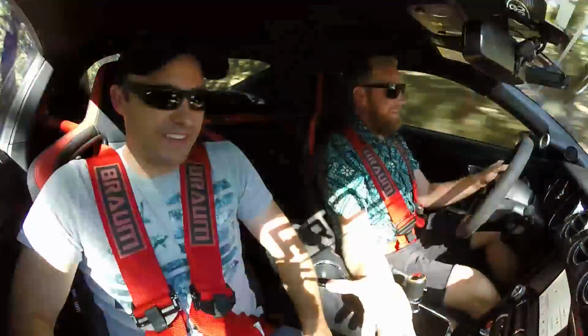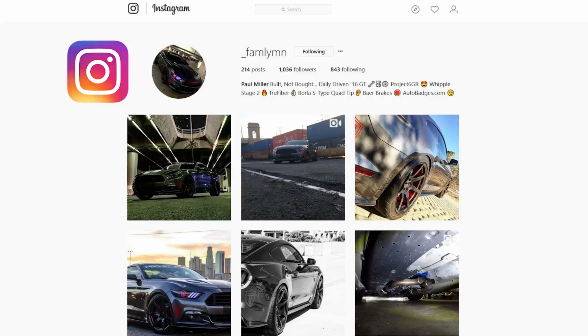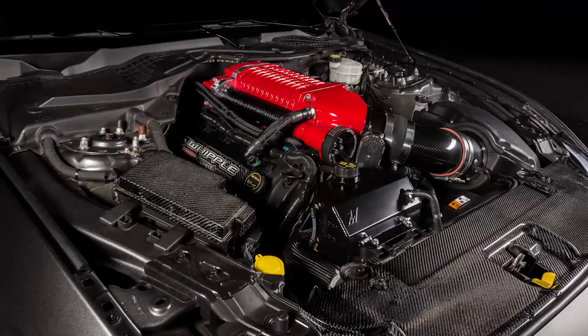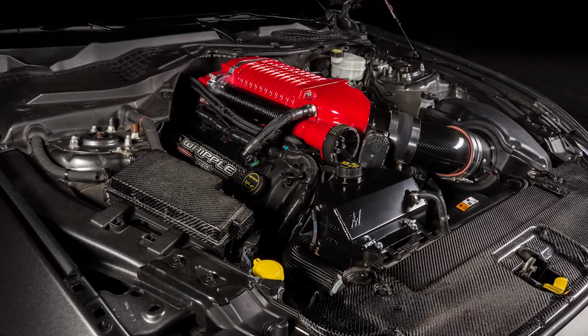And we're in a big, loud, scary Mustang today. This is Bob. Thanks so much for bringing it by. You bet. We are in a 2016 Ford Mustang GT, but it's got a supercharger. What kind of supercharger is it? It's a 2.9 liter Whipple. Wow. And what's the wheel horsepower, Paul? It's right up around 680.